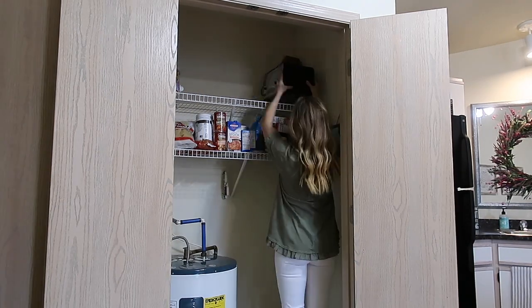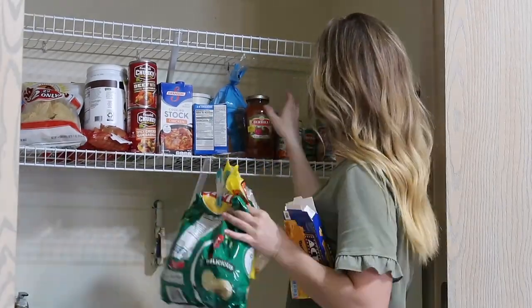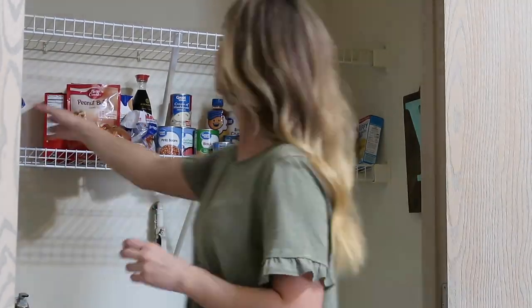For the past 6 months, we have shoved things in here and just thought, out of sight, out of mind, but it's gotten out of control, and so I'm gonna take some time today to make this space work for us.